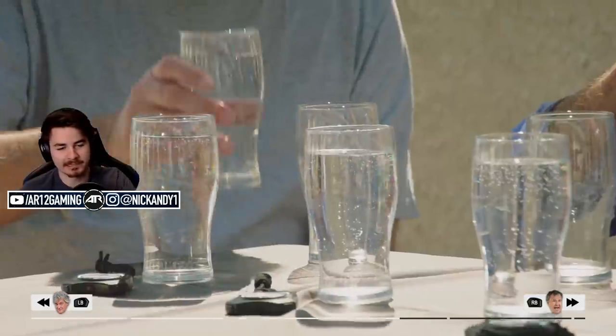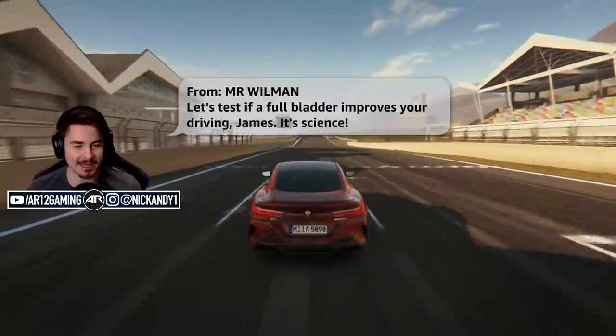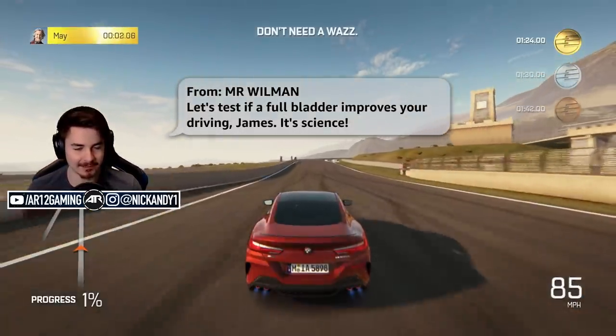What a brilliant challenge. If somebody takes a leak in their car, that's not good. This would be the most painful challenge they've probably ever done. Oh, nice lighting in here, lads.